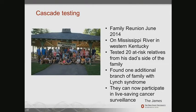So this should just put a face on what we're doing. Very personalized precision medicine that can save lives.